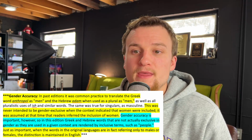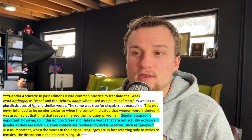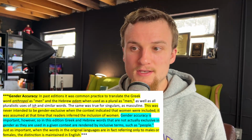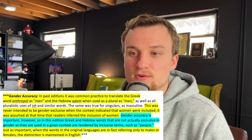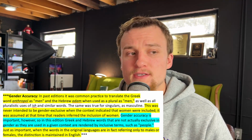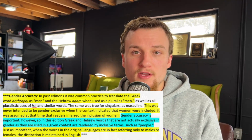It is important, however, so in this edition, Greek and Hebrew words that are not actually exclusive in gender, as they are used in a given context, are rendered by inclusive terms such as people. Just as important, when the words in the original languages are in fact referring only to males or females, the distinction is maintained in English. So basically what they're saying is, if a passage is talking about men and women, instead of translating that Greek word anthropol as men, they might translate it as people, because it's talking to men and women, not just men. Even though the most literal translation of anthropol would be men, because the context is clearly talking to men and women, they translate it as people or mankind or something like that.